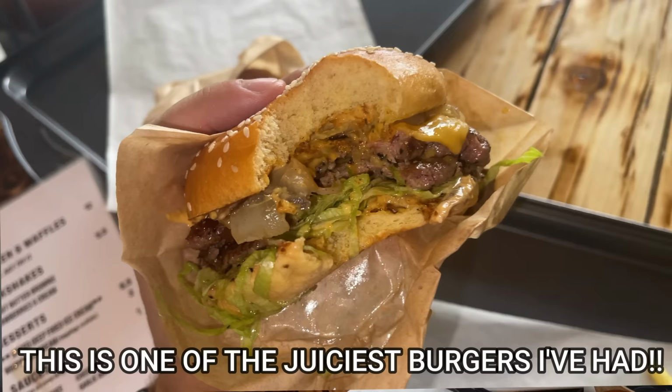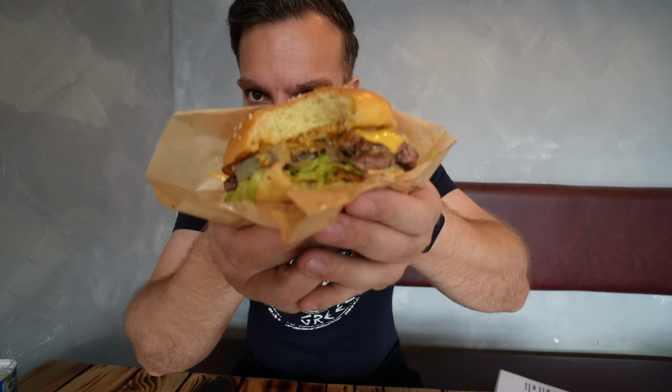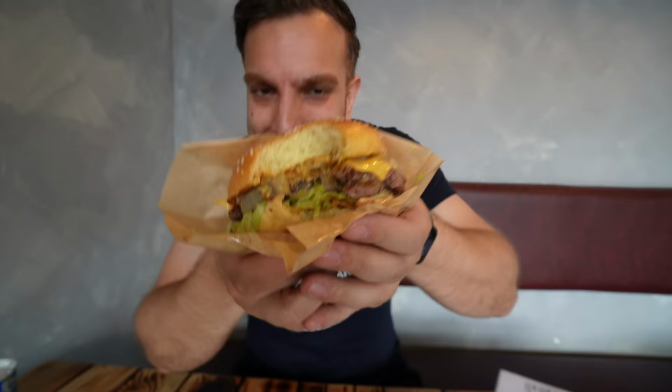This is so, so soft, so succulent. The meat is so juicy. Genuinely shocked that I have not been here before, because that is one of the best smash patty burgers I've had in Manchester. I'm not even a fan of mushrooms, and I am digging this.